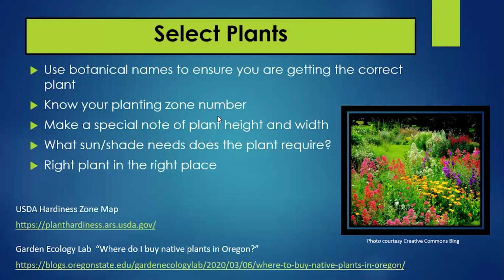Double check the sun and shade requirements so you get the right plant in the right place. And remember that your garden won't look full immediately. It takes perennial plants up to 2 or more years to reach mature size. Patience.